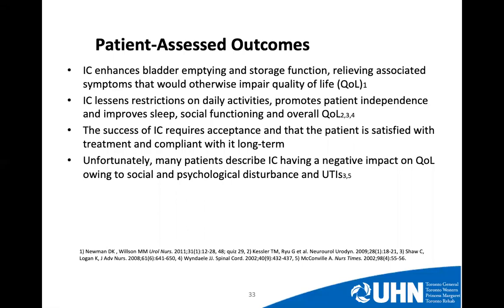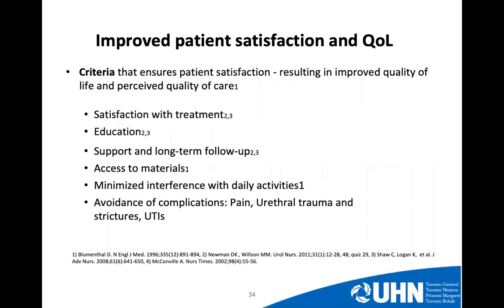However, unfortunately, a lot of patients end up getting a negative quality of life because of some of the complications like infections, like the social stigma of having to carry catheters or having to clean them, etc. And so it is a little bit of a double-edged sword. Generally, people are happier, but I wonder whether there are ways that we can reduce some of the negative aspects of catheterization. So when we're looking at patient satisfaction, there's a couple of things. Whether they're satisfied with the treatment, whether they're satisfied with the education they receive, that's a big one.